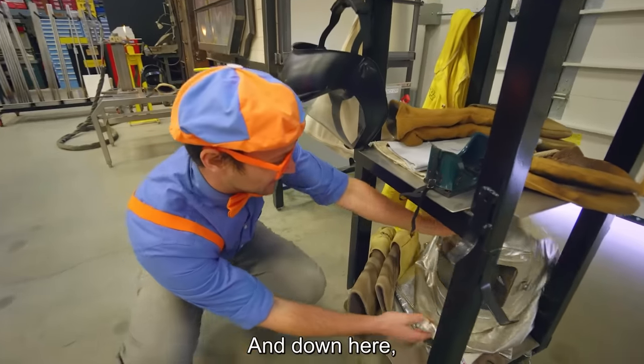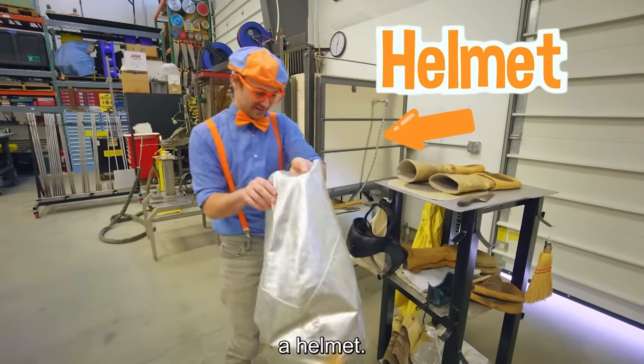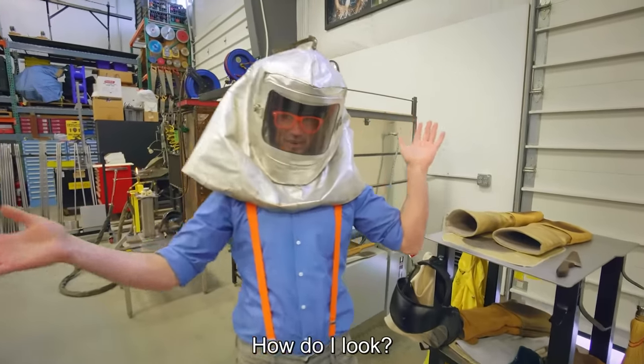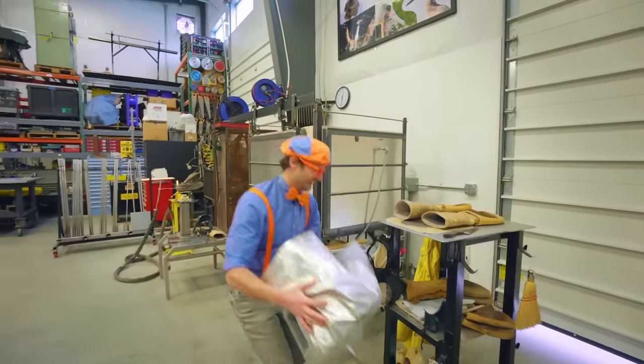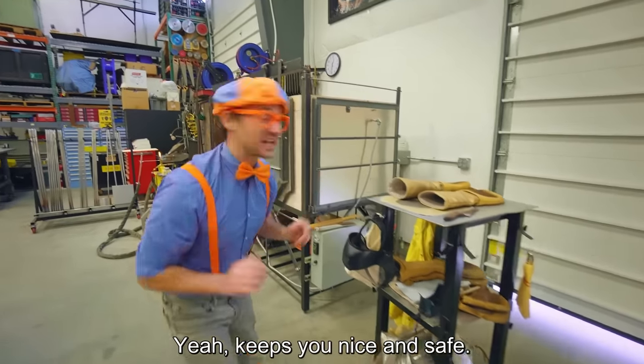And down here, whoa, looks like we have a helmet. How do I look? Do I look silly? Wow, I love protective gear. Yeah, keeps you nice and safe.